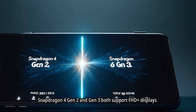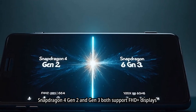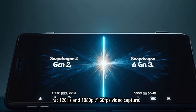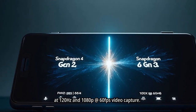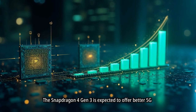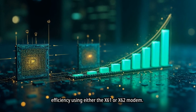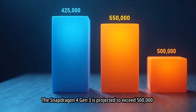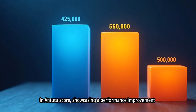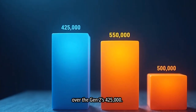Snapdragon 4 Gen 2 and Gen 3 both support FHD+ displays at 120Hz and 1080p at 60fps video capture. The Snapdragon 4 Gen 3 is expected to offer better 5G efficiency using either the X61 or X62 modem. The Snapdragon 4 Gen 3 is projected to exceed 500K in Antutu score, showcasing a performance improvement over the Gen 2's 425K.